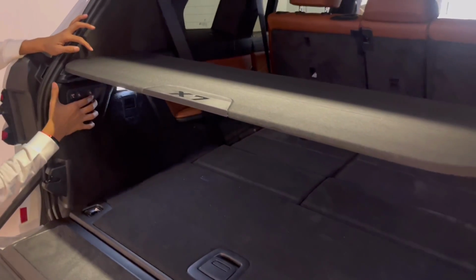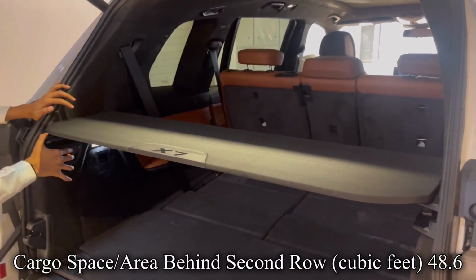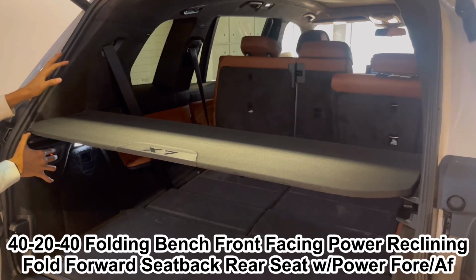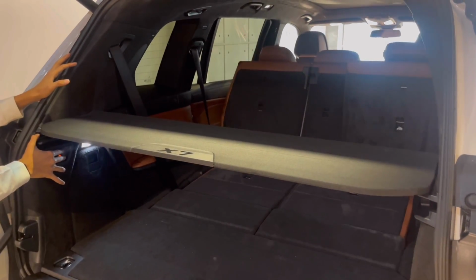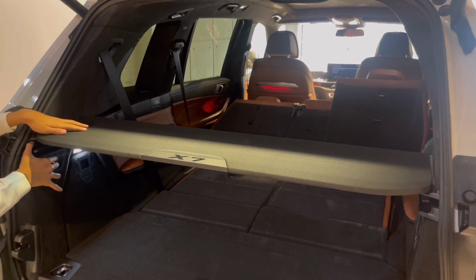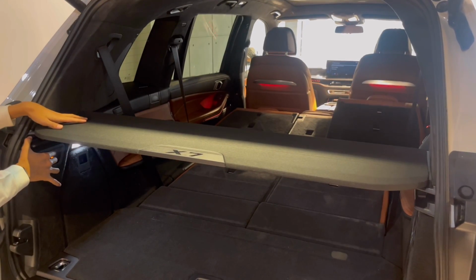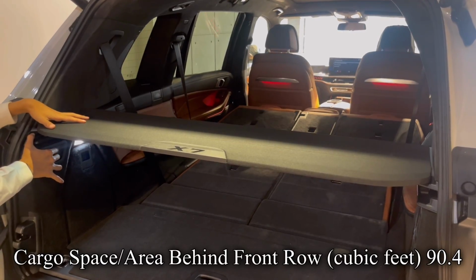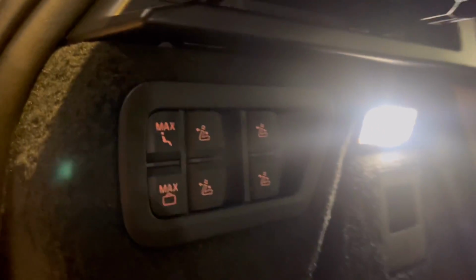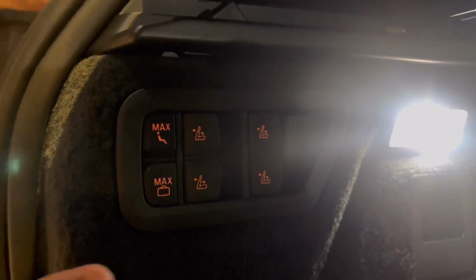And then if you want to fold the second row, that is a full row, but you can get optional extra captain chairs as well for the center row. And there, 60-40 distribution. And then the front seats are going to come back. And these are just the buttons for that, and that's going to be pretty much it.